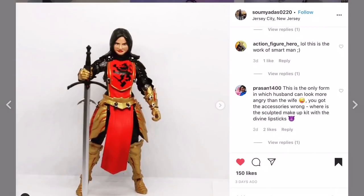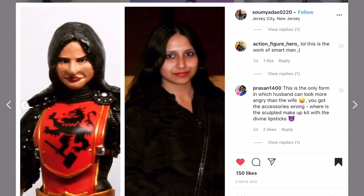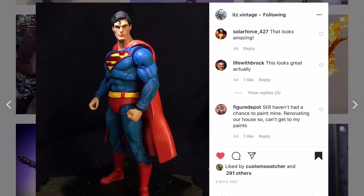And moving on, you saw this customizer do his epic face last week. And this week he goes, well, you got to keep Mama Bear happy. So this is his wife. There was the custom he did. And this, as you can see, I think he got pretty close. I dig it. Good job homaging your wife. Smart man keeping the wife happy.